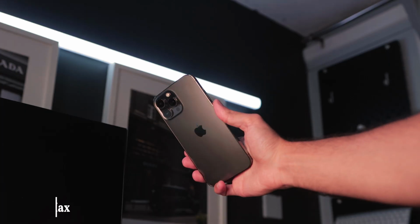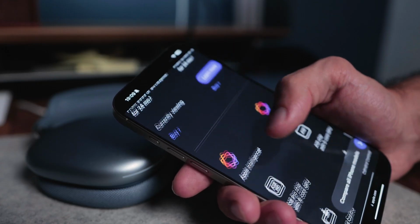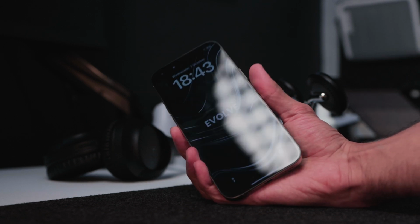So now the real question is, should you upgrade? So if you're coming from an iPhone 13 Pro or older, this phone will feel like a huge leap forward. But if you're already rocking the 15 or even 14 Pro Max, you might not find enough reasons to justify spending nearly $2,000. Sure, it's future-proofed with that powerful A18 chip and AI features, but the bulky design and lack of groundbreaking improvements in other areas might make you want to hold off for the iPhone 17.